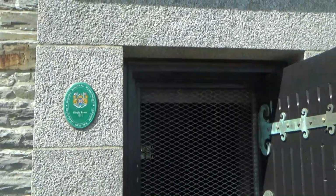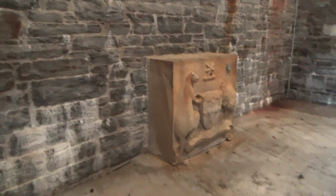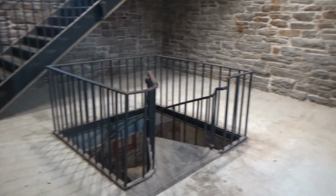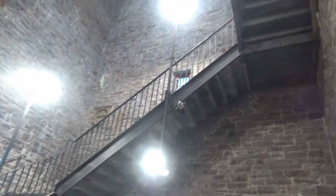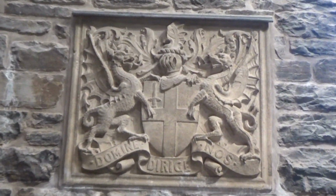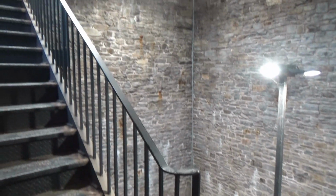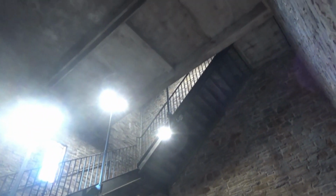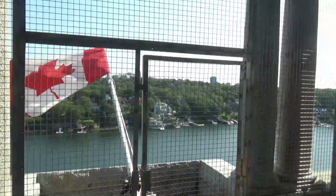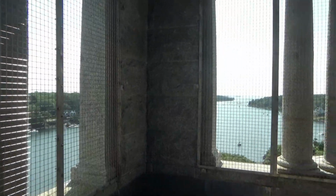Well, the door's open, so let's go in. There's nothing on the ground floor except the spiraling staircase. Second floor has nothing as well, just more stairs. Well, actually it does have these art pieces. This is a lot of stairs for me. Well, I made it to the top, and unfortunately, it's all screened off now, so you can't jump out.